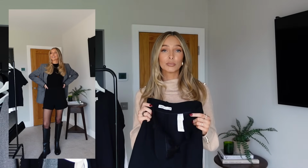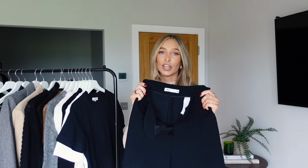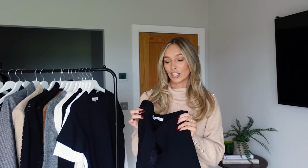Pairing them with your knitwear, your coats, your boots, tights, they're just great. Sometimes I even wear them if I'm wearing maybe a short knitted dress. Sometimes I'll pop a pair of these on underneath just in case, to make me feel a little bit more safe and secure. They're just a really great item to have at this time of year, and honestly I can't tell you how many times I reach for them.